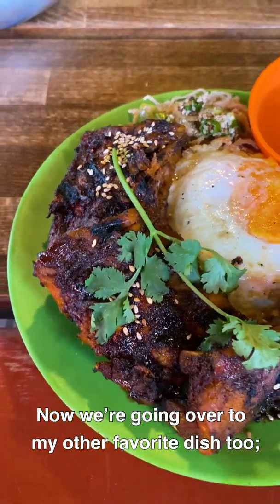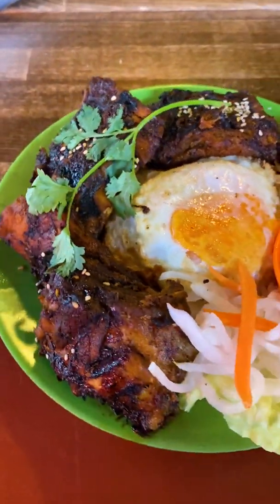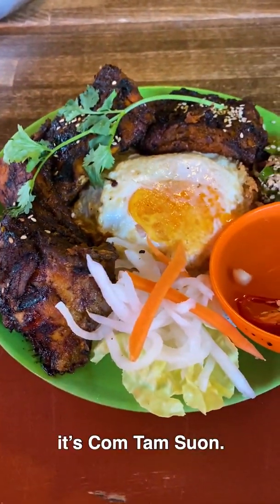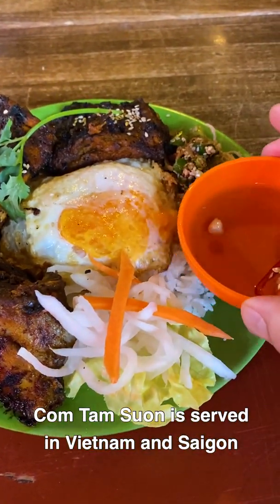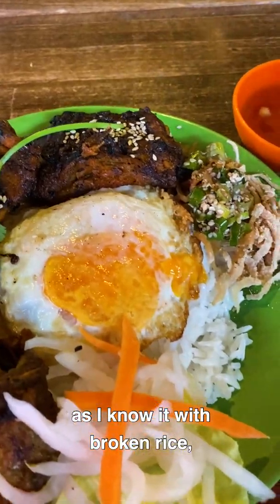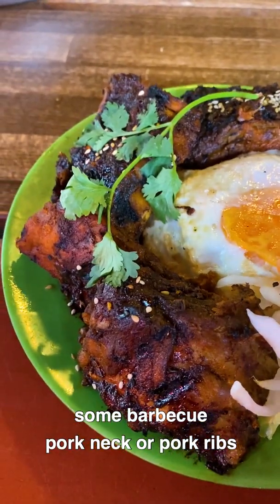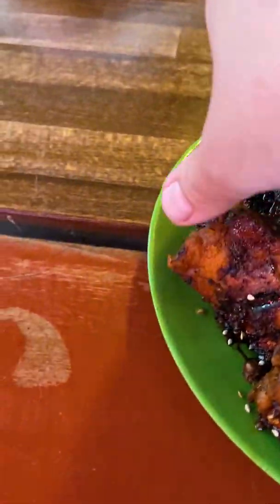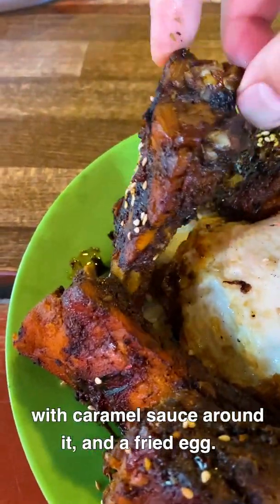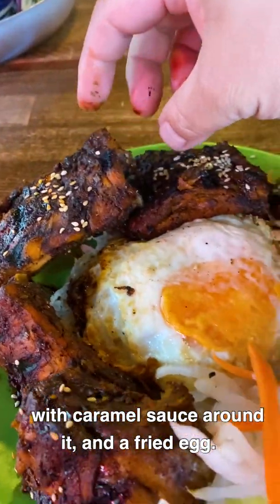Now we're going over to my other favorite dish too. It is cơm tấm sườn. Cơm tấm sườn is preferably served in Vietnam, or in Saigon as I know it. It's with broken rice, with some fish sauce, and some barbecue pork neck, or how we serve it here, pork ribs, with a caramel sauce around it, and a fried egg.